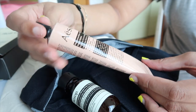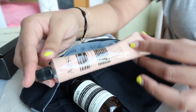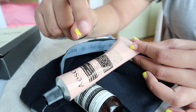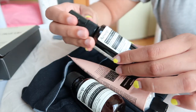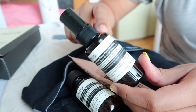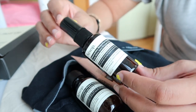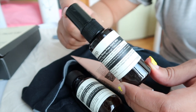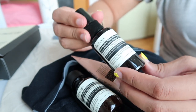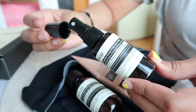So I used to use this a lot at work. It will always be on my office table, and I love this product. I got this as a gift from my friend Jean. I got the one piece, so I'm really happy now that I have a backup. It's a hand sanitizer and it doesn't leave any sticky residue as well. It smells amazing. Even through your mask, you can actually smell it.